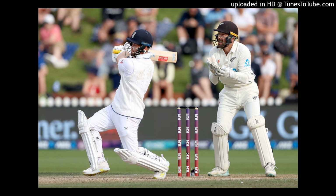I mean, actually, I'm not sure you can get a regulation leg gully catch, but it went to Anderson, a relatively comfortable height. The fielder will feel that he should have caught it. Maybe he can make amends with the ball in hand. There's a stifled shout of catch. Fielder at square leg, but bounced it well short of Ollie Pope. Williamson 73, Blundell 31. The lead now 121.